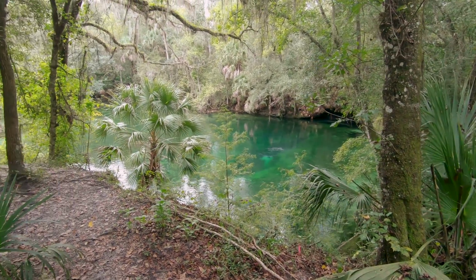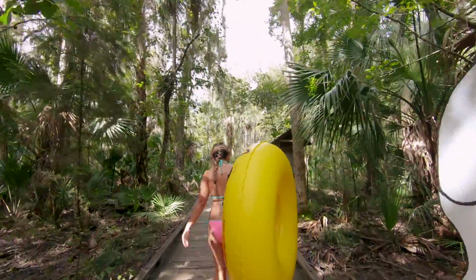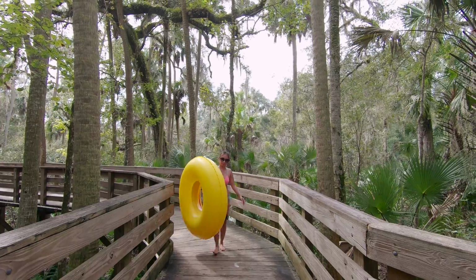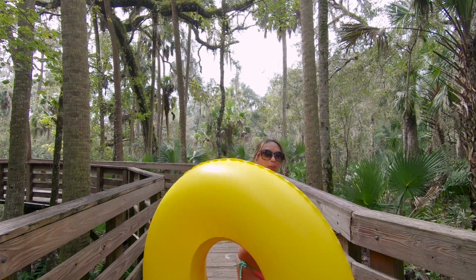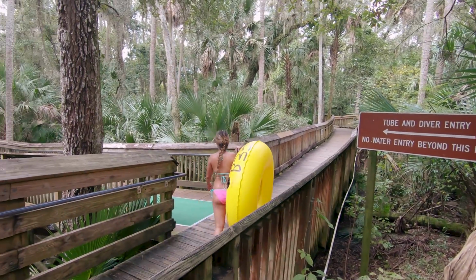As soon as we saw the bright blue water of the spring, we knew we were going to have to rent an inner tube so we can get down there and check it out even closer. The rental tubes here are actually very affordable. At the time of the making of this video, they were $5 for the first hour and only $2.50 for each additional hour.